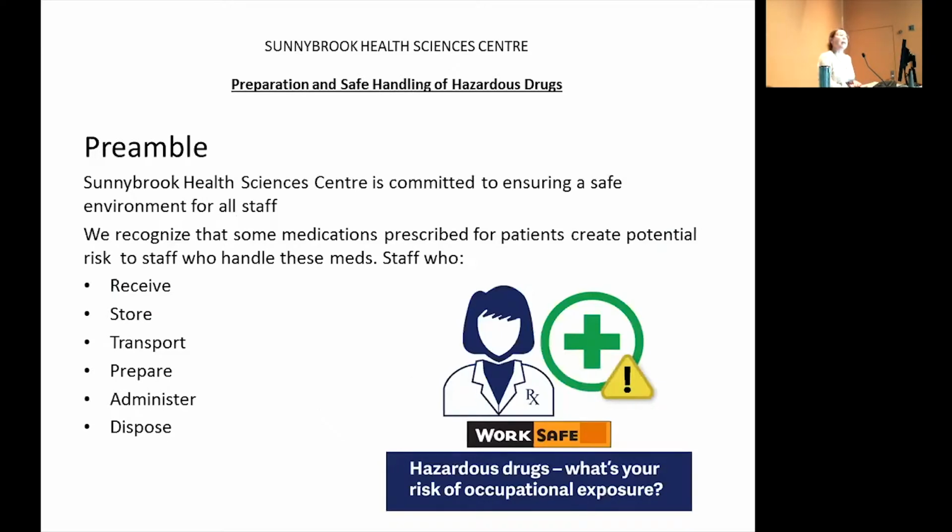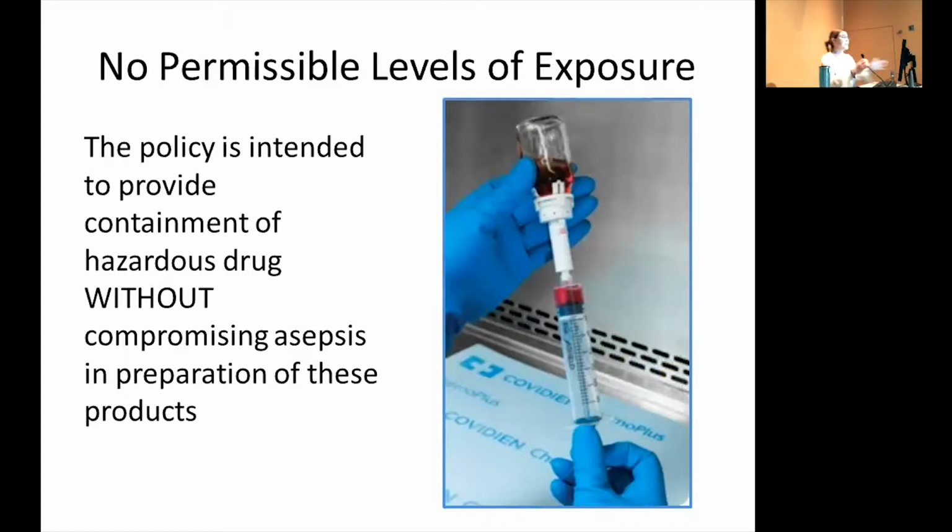Before we go into anything, I just wanted to read the preamble that is in the preparation and safe handling of hazardous drugs policy that we have here at Sunnybrook. It states that Sunnybrook Health Sciences Centre is committed to ensuring a safe environment for all staff. We recognize that some medications prescribed for patients create potential risks to the staff who handle these meds, so staff who either receive, store, transport, prepare, administer, or dispose of hazardous drug medications. Since there are no permissible levels of exposure, the policy is intended to provide containment of hazardous drugs without compromising asepsis in the preparation of these products.